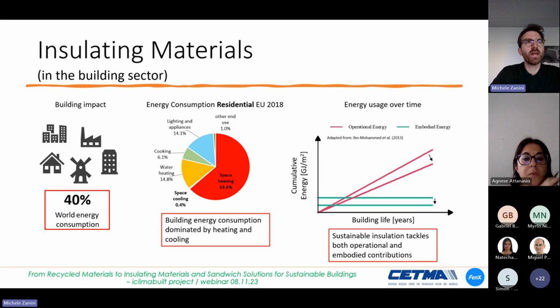Right. So on one hand, of course, circular economy principles are extremely important, and along the same line of thinking, we also think about how we construct. Insulating materials in particular are a very interesting topic, since, as Miguel already presented, 40% of the worldwide energy consumption comes from buildings, required for the operation and embodied energy of buildings.